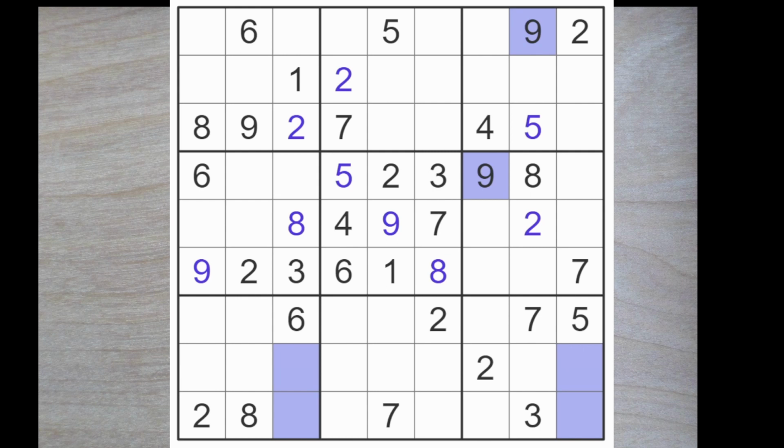So now we need to consider the 9 for row 7. And since a 9 can't go here or here or here, it must go in one of these 2 squares. And this 9 blocks here. So here's a 9.